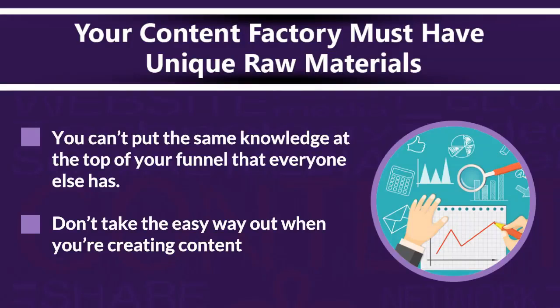Your unique perspective. Because even if you're going to comment on something that's happening in the news in your niche, what is your perspective going to be? Where's that perspective coming from? That perspective is going to come from something unique, based on the stuff you do that other people do not do. Okay, does that make sense?